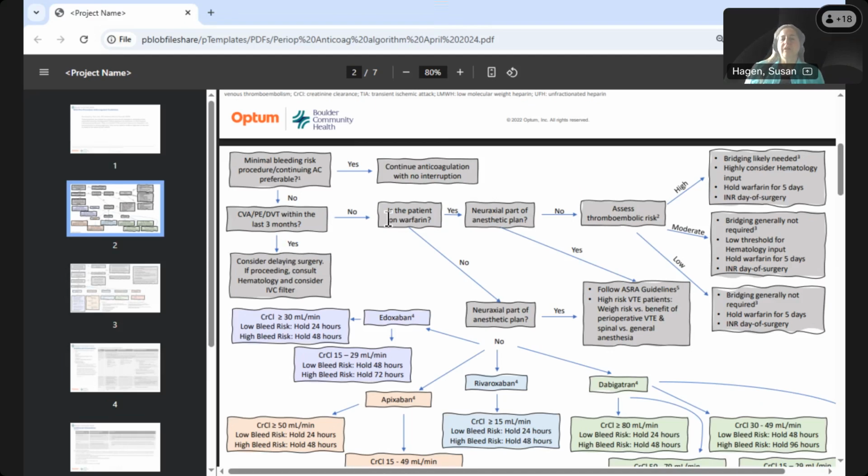Then from here, we figure out, are they on warfarin or one of the other ones? And then it gets very confusing because we're like, do you need neuroaxial anesthesia? And for those who are not in this world, that could be a block to numb a leg so they have less narcotics after surgery, or an epidural. And so a lot of our guidelines are based on if they would have a potential of needing that neuroaxial anesthesia. And the reason why we're keeping this in Epic is it's a living document and things are happening with here.